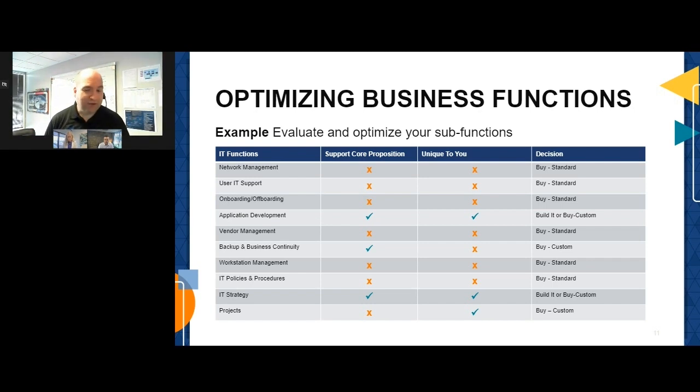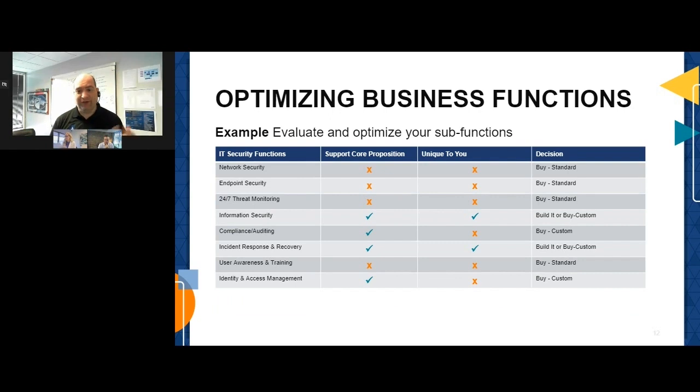Again, your table might look different than this one, and that's perfectly fine. This is all about considering and supporting the decisions that are right for your specific business. Now, one more table. IT security functions. Well, there you go. Now I've got a security subset of the IT subset of the back office business functions that we're talking about.